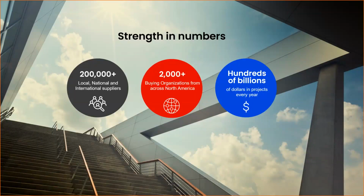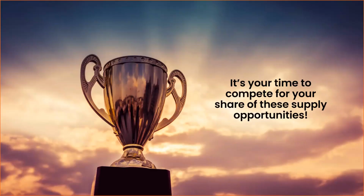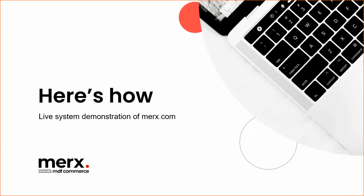And then as it relates to this slide here, there is truly strength in numbers. So consider that we have over 200 buying organizations across North America that are looking for your goods and services within an international, national, and local database of over 200,000 suppliers. And of course, from those buying organizations, there are hundreds of billions of dollars in projects every year that are posted on MERX. So there's no lack of business, that is for sure. And of course, it's time for you to compete for your share of these supply opportunities, and we're going to do that with the live demonstration.